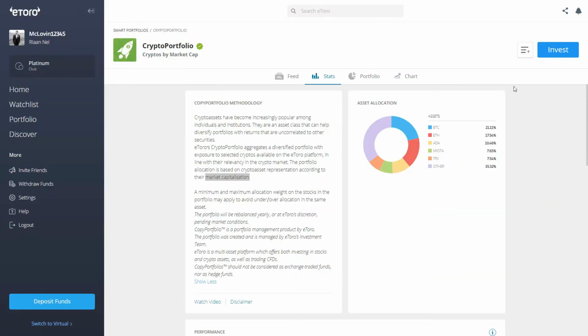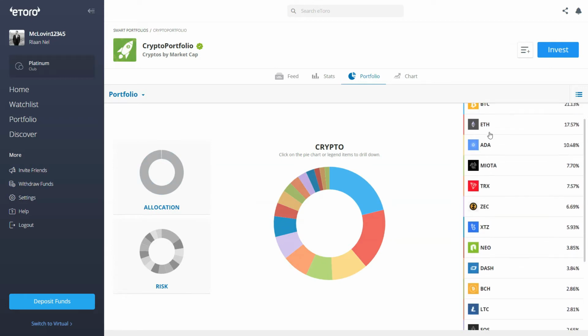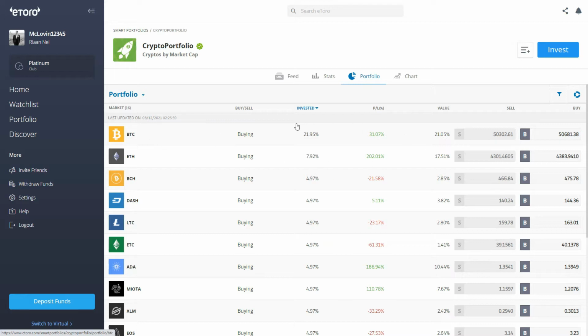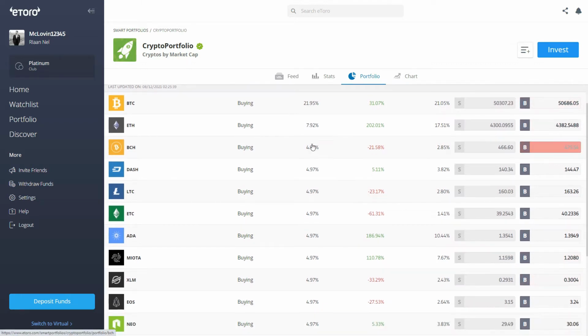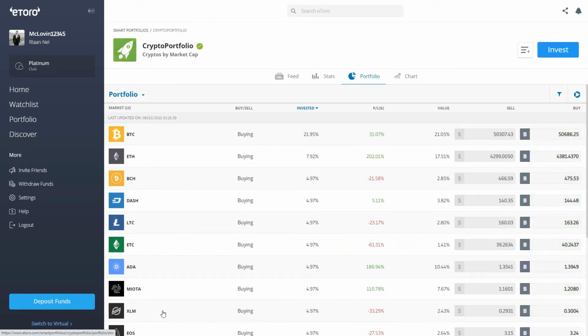So if we look at this, now we can go to portfolio. You can click on, so this is the exposure. Now what I like to do is click on view all. So you can see here that 21% of this fund is allocated to Bitcoin, 7% to Ethereum, then it goes down. Now you can see that a lot of these coins in here are probably not the best choices now. I don't want to hate on any of these coins, but it might be time to rebalance this portfolio.